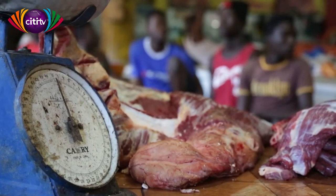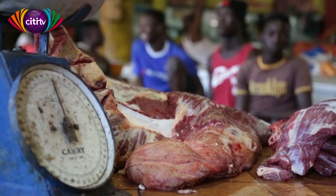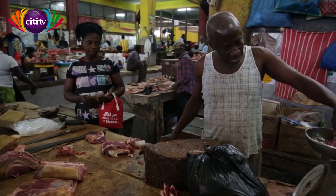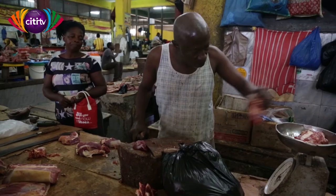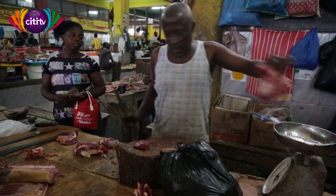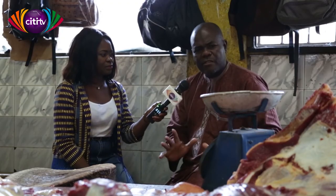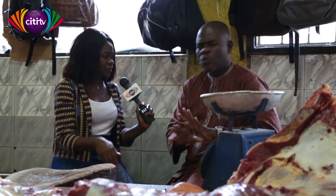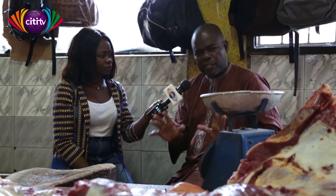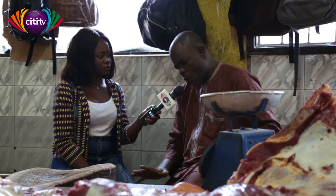People are saying that sometimes you alter your scale and you don't give them the right quantity when they buy. I mean, it's not true. Standard board are always here to check our scales. So you deal with the standard board directly? Yeah, they've come and checked it and seen how it runs. No problem. They always come and check our scales here and they are okay.